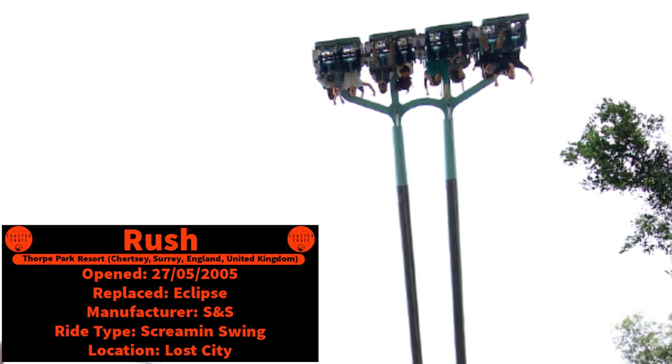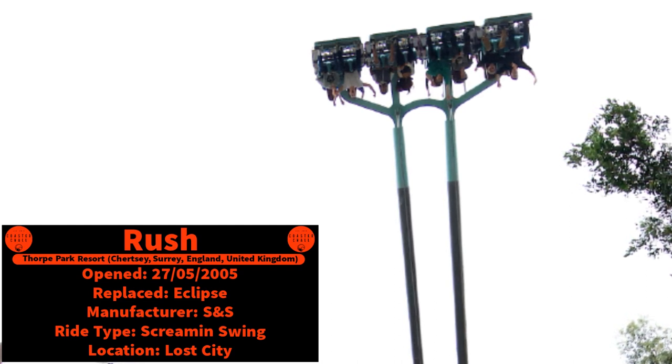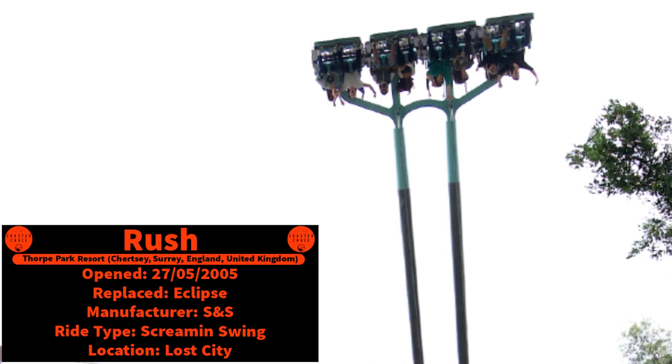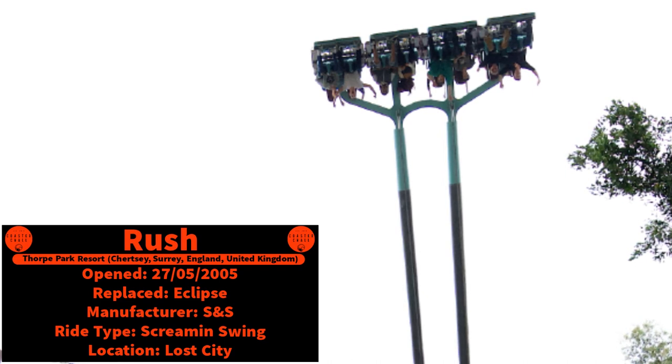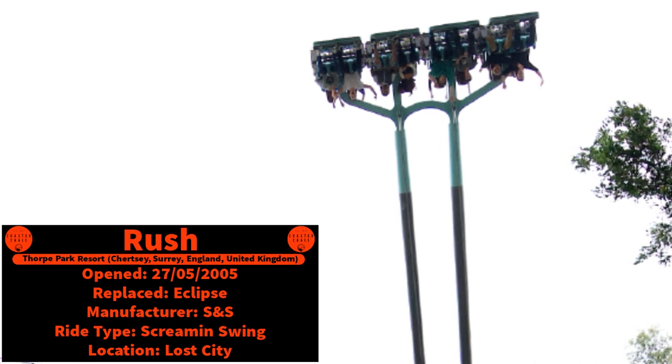It is literally a massive, colossal swing. And the forces you get when you're thrown up there and thrown the other way is amazing. And I think once both swings are running, you get that ultimate dueling sensation when one goes the other way, one goes one way. And overall, Rush gives off that extreme sensation. That's exactly what the name implies. It gives you a rush, a thrill rush, an adrenaline rush.